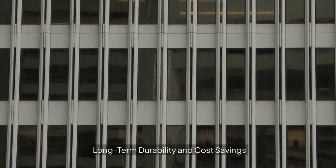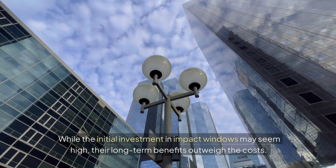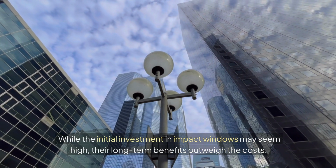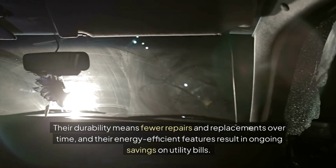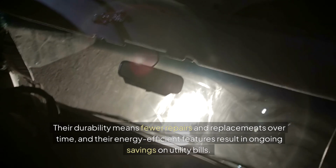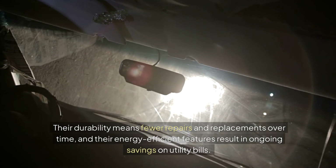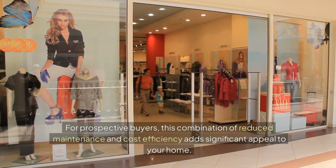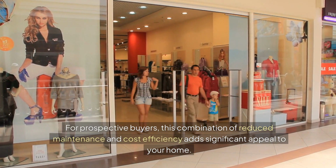Long-term durability and cost savings. While the initial investment in impact windows may seem high, their long-term benefits outweigh the costs. Their durability means fewer repairs and replacements over time, and their energy-efficient features result in ongoing savings on utility bills. For prospective buyers, this combination of reduced maintenance and cost efficiency adds significant appeal to your home.